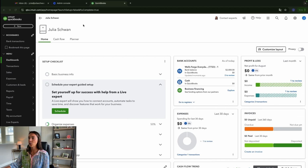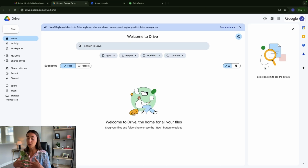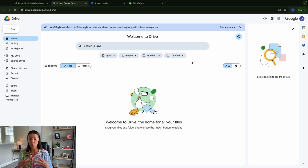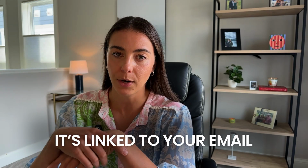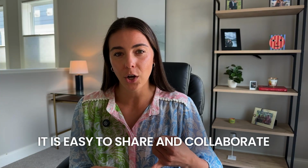We're gonna go back to our Google account. If you don't like using Google, that's completely fine by me. You can do this using Microsoft. You can have folders on your computer. Here are the reasons why I swear by having folders on the cloud and I choose to use Google. It's linked to your email, so it's easy to save documents directly from your email. It's so easy to have everything on the cloud. You don't have to carry your laptop everywhere. Easy to share and collaborate.